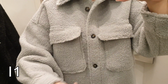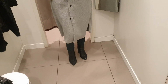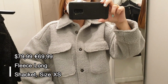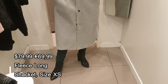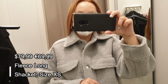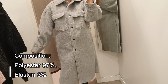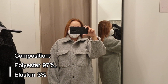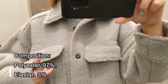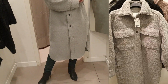The first coat is this grey faux shearling long jacket, which I'm wearing in the extra small size. This coat has a collar, long large sleeves and two flap pockets on the chest. There are frontal buttons, dropped shoulders and two side pockets. This coat has a straight cut, a rounded hem and is slightly longer at the back.